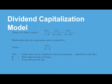Also, you could call this a dividend growth model. Essentially taking free cash flow and dividing it by your risk-adjusted rate of return less your expected future growth rate will give you the value of your company. Now, this is a rough estimate. There are many different valuation models and experts that value companies. But if you wanted a ballpark answer, this is a way to do it.